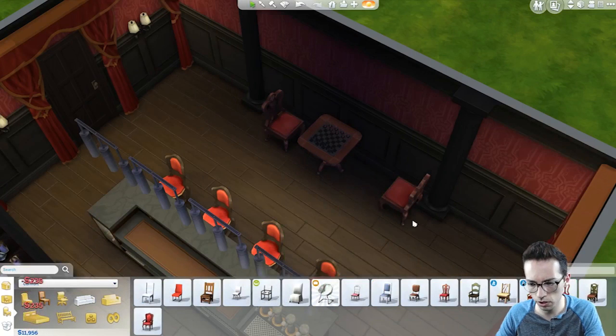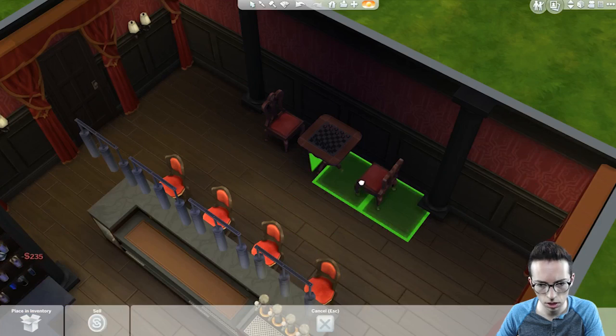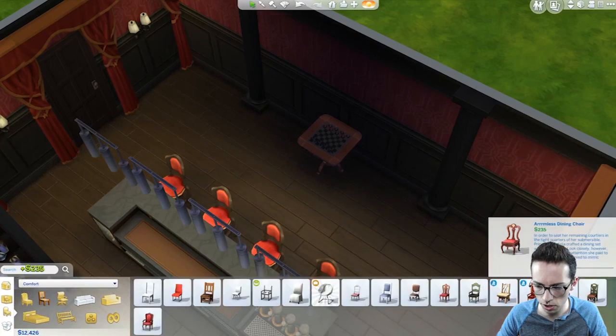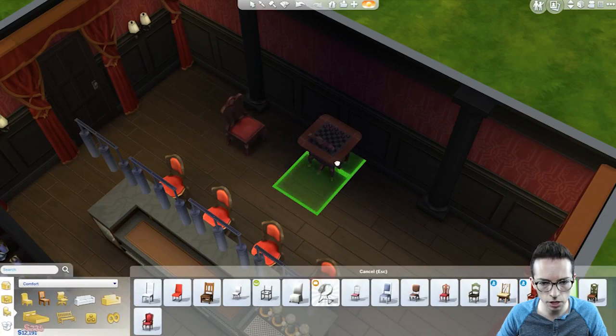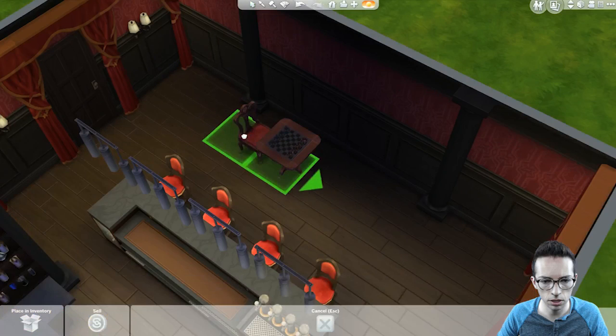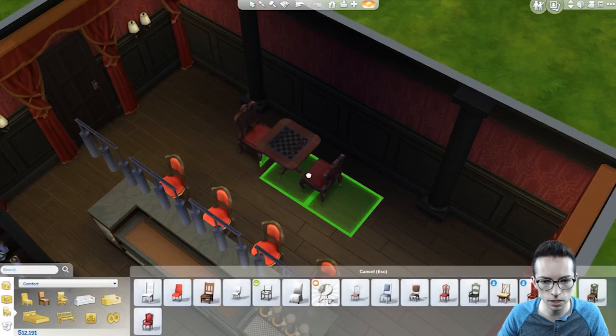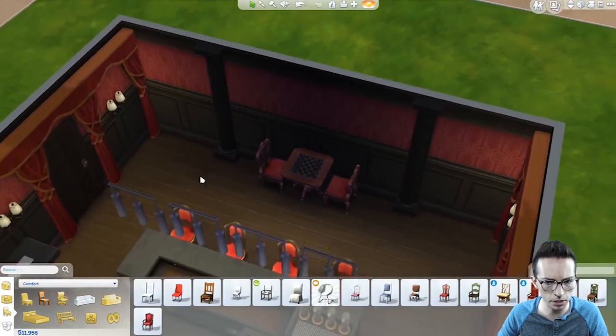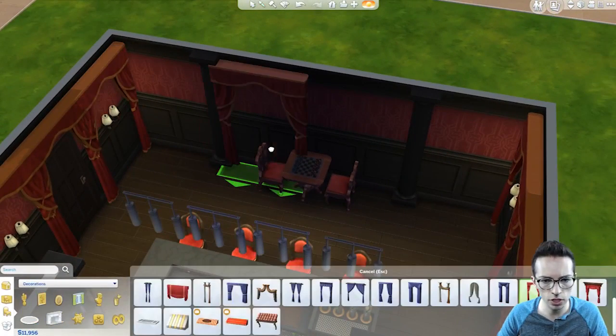What's up with these chairs? Why are they so long? Oh, these are the wrong kind of chairs. That's why. Haha! Oh, no, they're not. They're the right kind of chairs. They're just armless chairs, which is strange. Maybe that's why. Oh, there we go. Yes. I had the table the wrong way. My fault. I should have just looked at the chess pieces. Good job, me. Could have just done that.